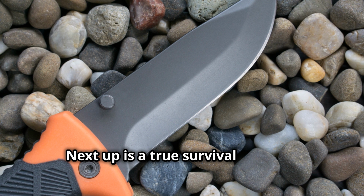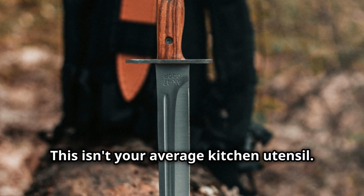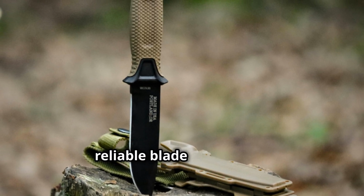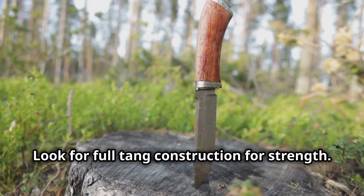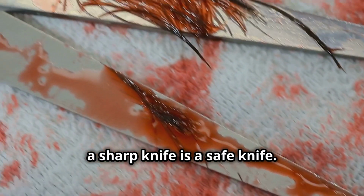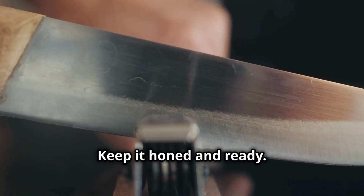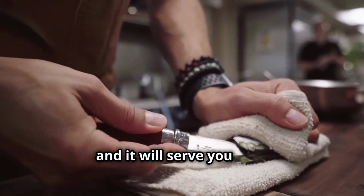Next up is a true survival icon, and it's the survival knife. This isn't your average kitchen utensil. A robust, reliable blade for carving, defending, and more. Look for full-tang construction for strength. A good grip is crucial. Remember, a sharp knife is a safe knife. Keep it honed and ready. Never use it as a pry bar or hammer. Treat it with respect, and it will serve you well.